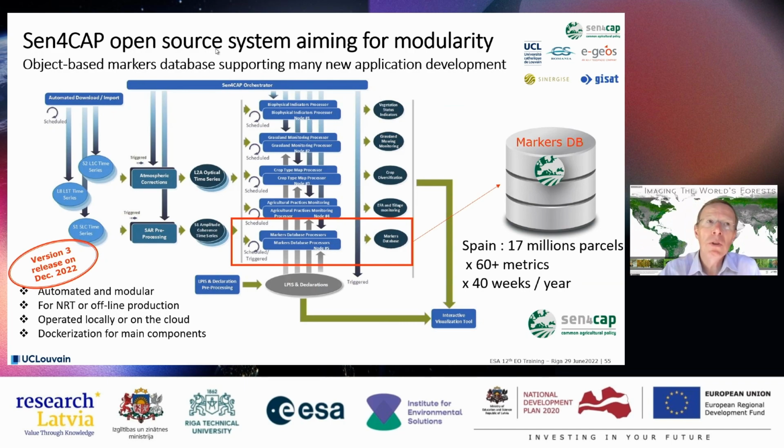What is important to know is that Sen4CAP is an open source system, and therefore you can download it for your own application, and you can use the marker database for your own development, maybe for a company or for your own application, which was not foreseen at the beginning in the Common Agriculture Policy, but which could be derived for, let's say, water management or water use efficiency and so on.